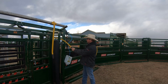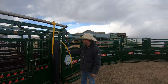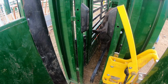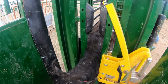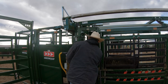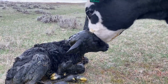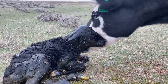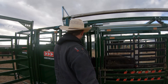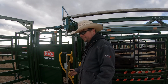Comes our first celebrity calf of the day. This is number 72 coming in here. If you happen to remember, he is actually Bambi's calf. And he looks healthy, he looks good to go, and looks a lot different from when last time we saw him.